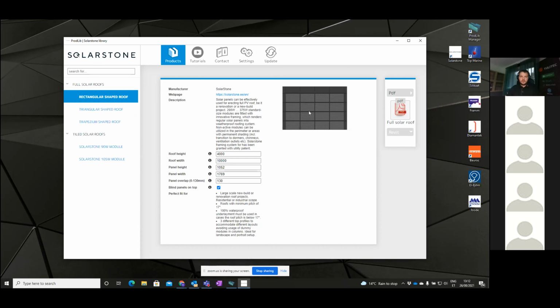If the roof is rectangular shaped, it basically looks like this, like in the picture. And here there are multiple options that I can modify. I can modify the roof height, roof width, roof panel height, and panel width. And this also instantly communicates with the Revit model. Later on, if I want to insert that model into Revit, it generates this model with those exact measurements defined. Also here, I can click if I want to have those blind panels on top or on down.